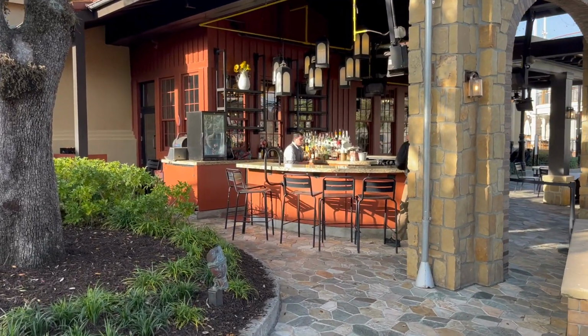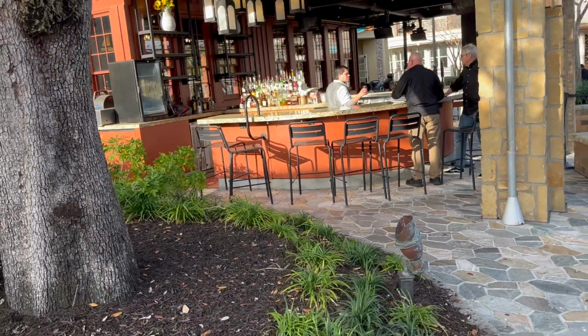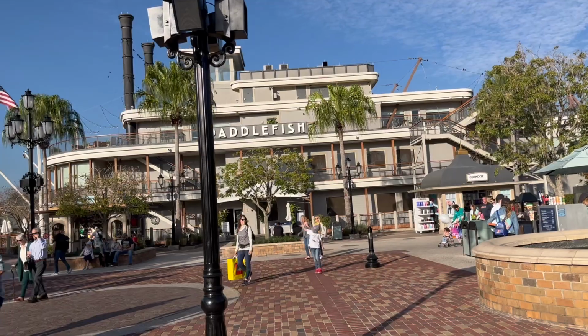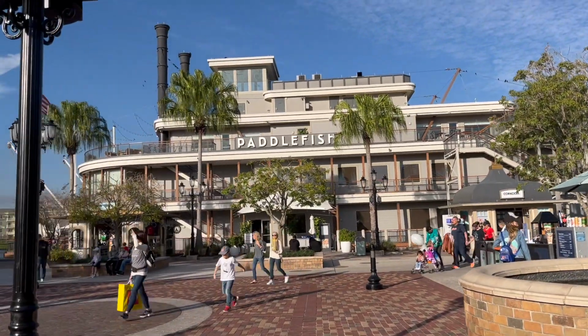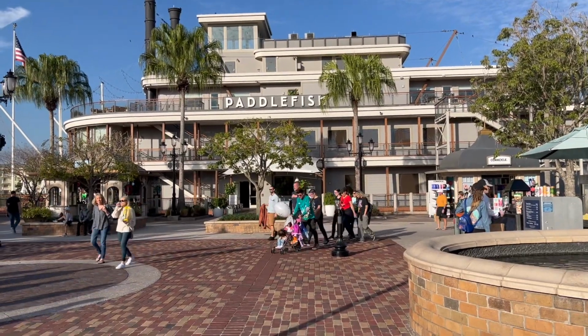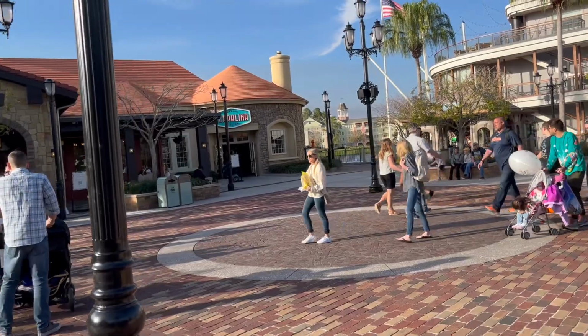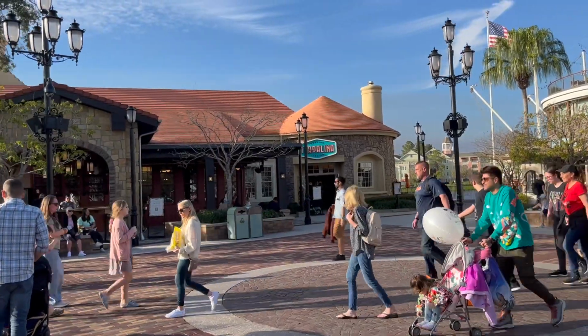The almost required bar and adult beverages. Here's the Paddlefish. It looks like an old riverboat. Dining here is pretty good. There's an Italian restaurant right next door called Terralina.